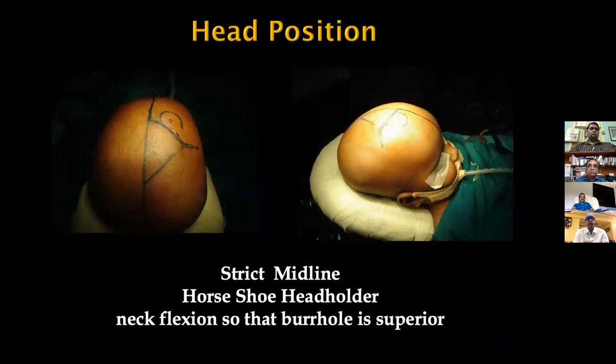Head position has to be in the strict midline. We usually use a horseshoe head holder, not a pin, unless we use an optical-based navigation system. In children, we use an electromagnetic navigation system, and therefore the horseshoe head holder is sufficient. And the neck has to be flexed so that the burr hole is superior.